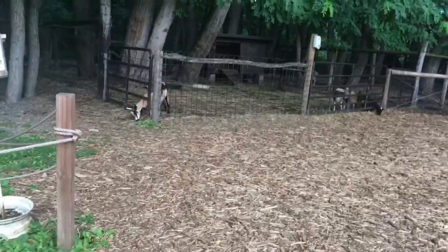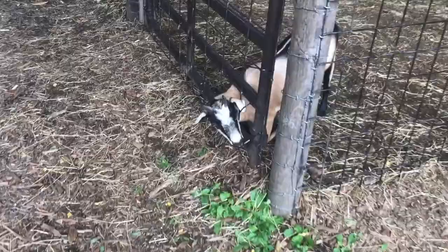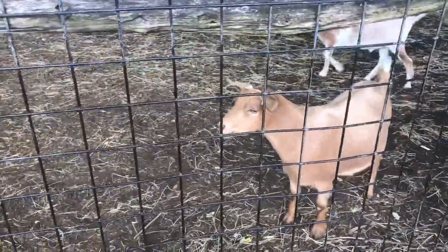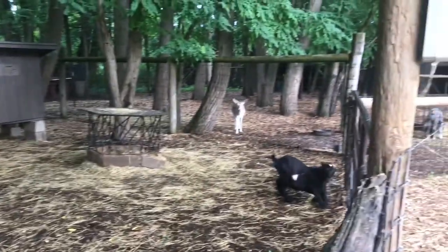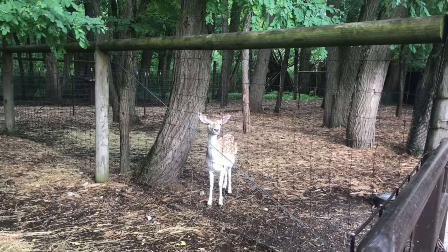Here we go. Look at that goat. Look at that goat. Hey, buddy. How you doing? His name's Buddy. Hey, bud. Look at that one. Oh, and there's one there. It's kind of a cool setup for them, don't you think? Oh, there's a deer. Ooh. Well, hello there. Well, hello. How you doing there? Look at you. Just look at you.